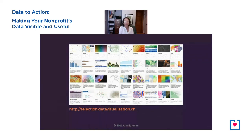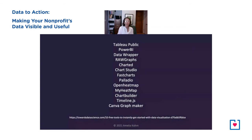Here's just a sampling from an online catalog of data viz software and online tools that you might want to check out. So if you're wondering what you should use to visualize data beyond Excel and Google Sheets, you might want to check out some of these software programs. Also, here's a list of free data visualization tools that are out there. The one that I use the most is Tableau Public.